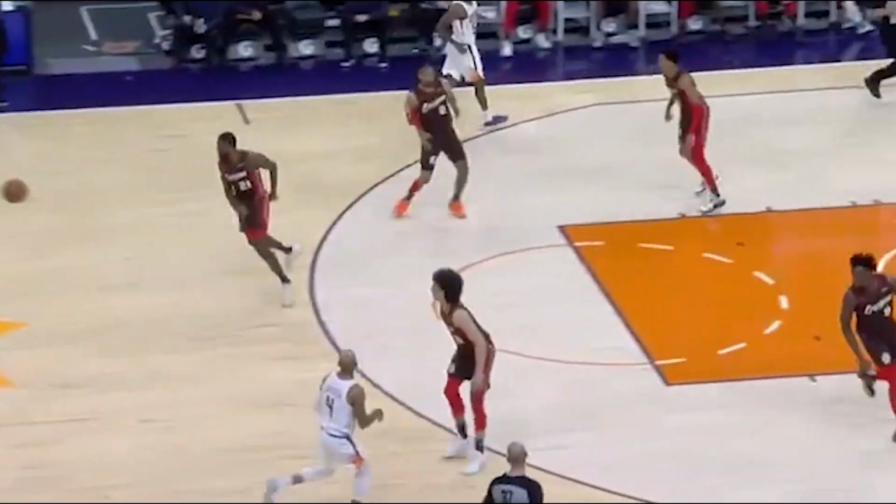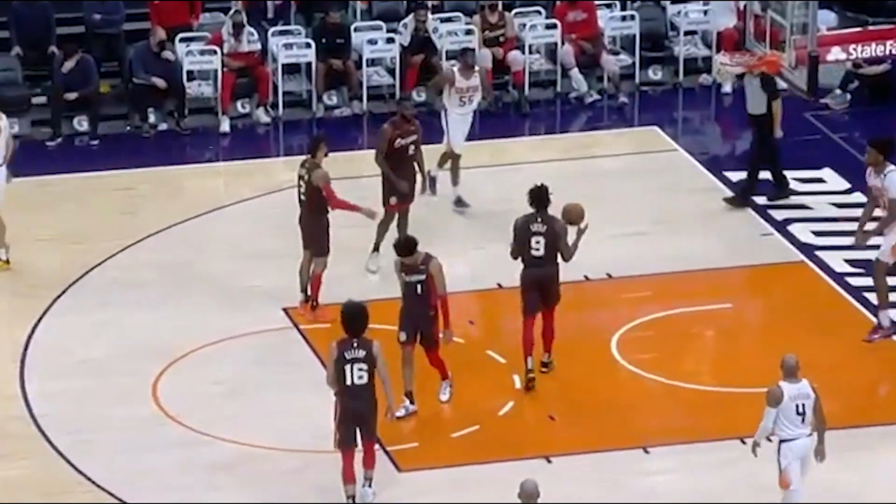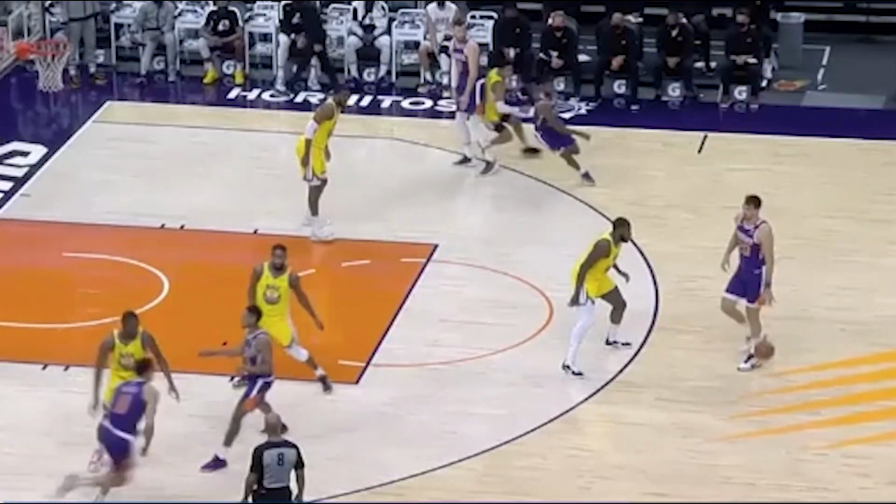The Suns aren't the fastest team in the league, but they are efficient in how they score, and they can be crafty in how they look to score. They run some interesting half-court sets such as this, where both sides of the court have players getting screens on the right side of the court.